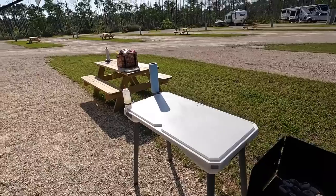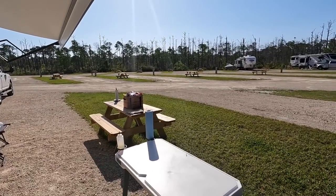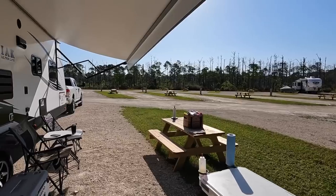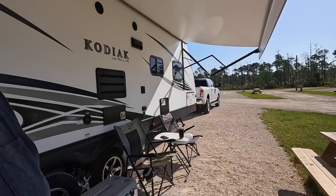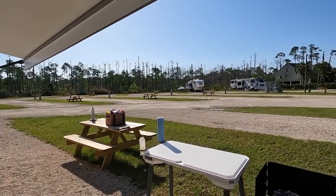It is nice. It's going to be a nice day. We're expecting really nice weather here all week. Mid 80s for the highs, 60s at night, and no rain in sight until maybe Saturday. We might get a little rain come through. It's going to be a good day camping here in Port St. Joe. Good week of camping.